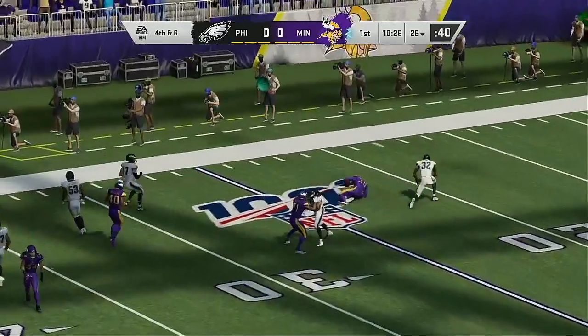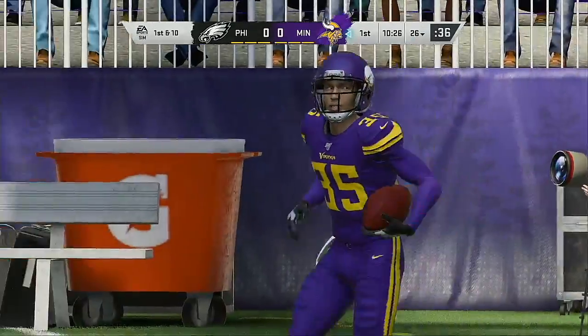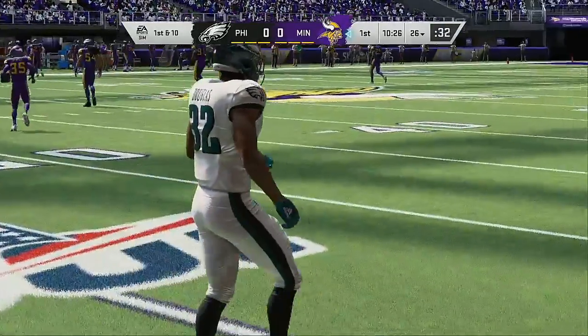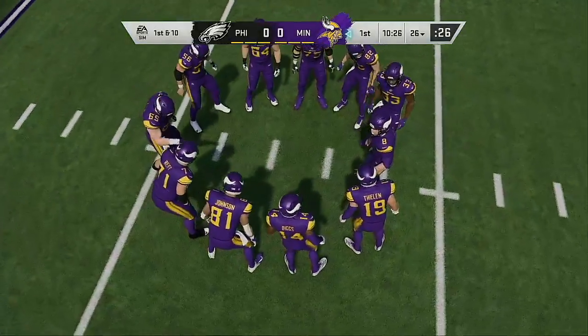Returnable for Sherrills. A big boot that time. 57 yards the official distance. And possession will switch hands, first and 10. Now the Minnesota offense set to take over again. And the first drive, three and out. Second possession, see if they can get a little momentum.